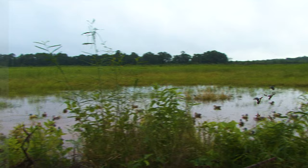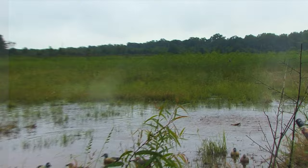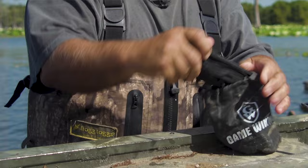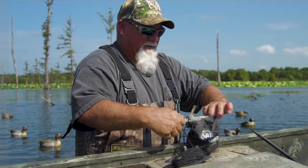Another thing we do, we put out jerk cords because movement is key. Movement and ripples on the water. We got ripples because of the wind, but we're gonna put movement in there too.